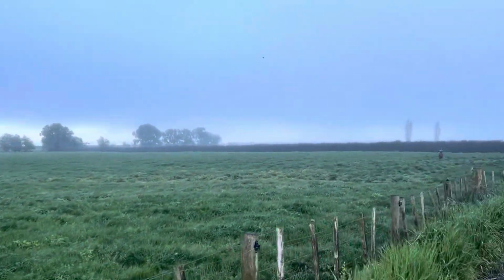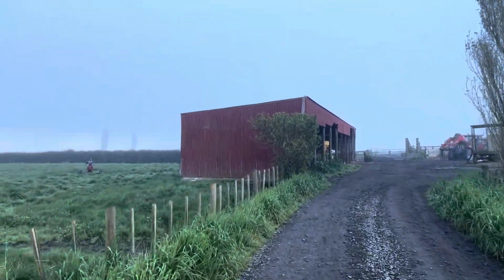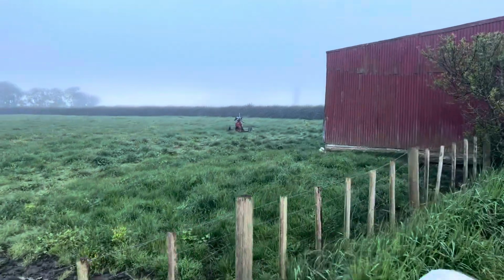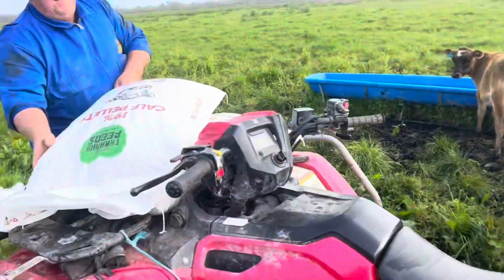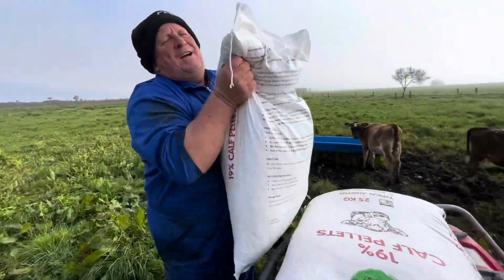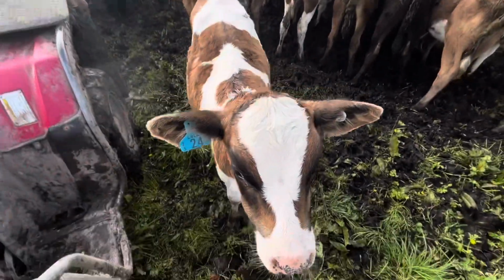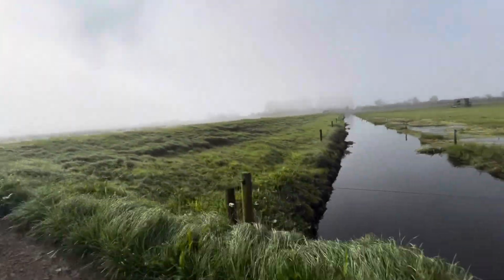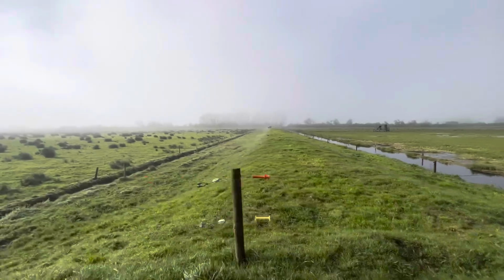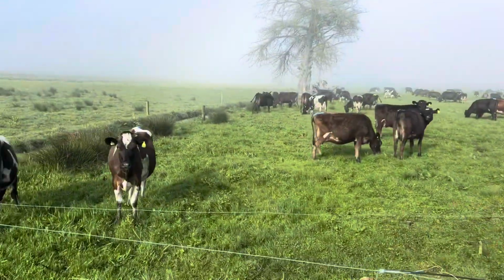There's a bit of fog around this morning. It just popped around just now. Let's go feed some calves some meal. Calves. 2 bags ago. What happened, Dad? Got pushed in the trough and got cast. I had to pull them out. He's fed and happy. We're off to the runoff now. Baby's happy. Happy cows.